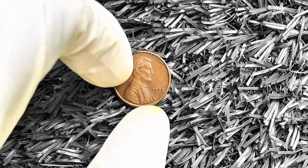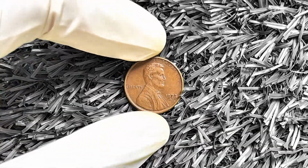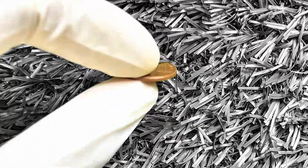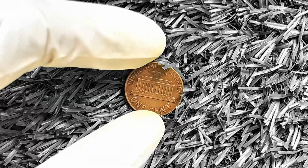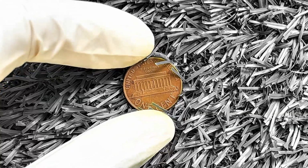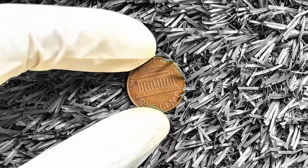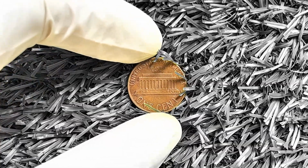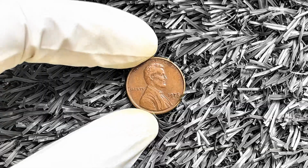They throw away their pennies without a second thought, never realizing they just let a small fortune slip through their fingers. So, what makes the 1973 Lincoln penny so valuable? It all comes down to the subtle but important details. And these details aren't something you can easily spot at first glance.